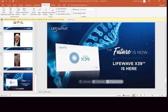They would simply remove the patch and drink lots of water, and then slowly introduce X39 back into their life. So maybe the first day, it's only an hour, second day, 2 hours, third day, 4 hours, and so forth. And they'll find that they can tolerate the detox effects much, much better that way.